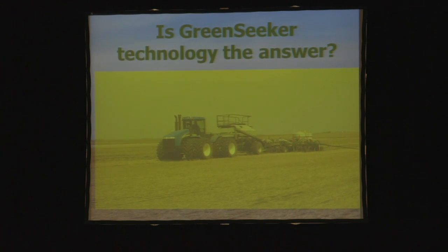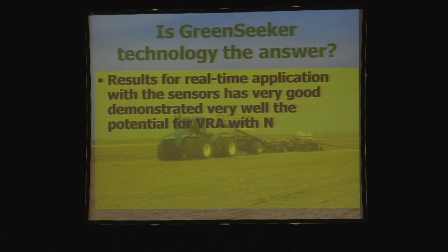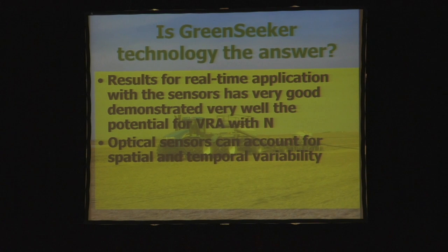So is the GreenSeeker technology the answer? Well, the results we've obtained for real-time application have been very good and have demonstrated very well the potential of variable rate nitrogen with the GreenSeeker. And the optical sensor can account very well for spatial and temporal variability. It's easy to use, and it's a one-time cost. Once you've got it purchased, then away you go.